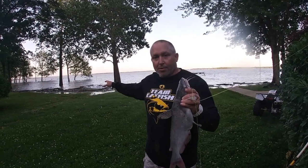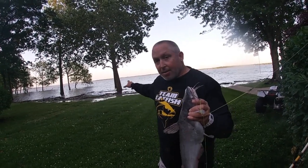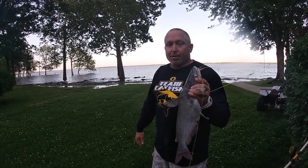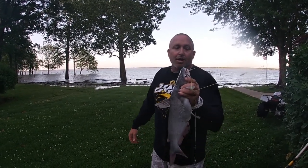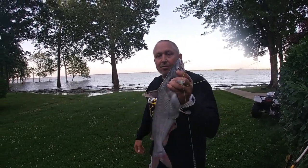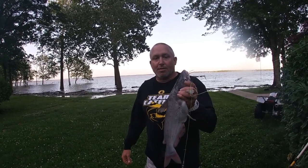That water's coming up in the grass. The lake has come up almost 2 feet today, and we came out here with my family tonight, put on some fiber nuggets on a 5-aught double action hook, and sat out here and caught some fish. I'm gonna shut this thing down. I'm gonna get back to fishing with my kids and my family.